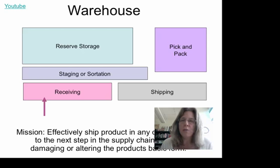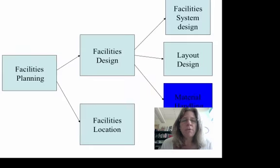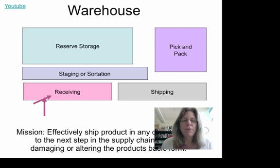So the concept here is that you are not necessarily adding value to the product by changing it. That would be done in a manufacturing facility, but this is just a matter of handling it and sorting it. So first of all, things come in through receiving into a warehouse, and some functions happen to them there, like checking them and making sure that they're the right items. Then they're moved to the staging area, where they are sorted or laid out just so that they can be put away.